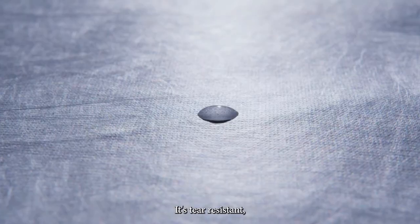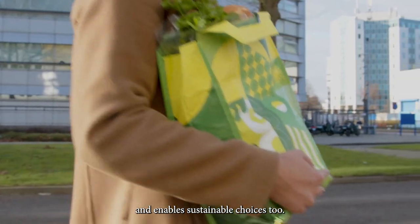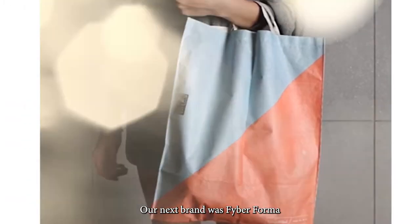It's tear resistant and water resistant. It's stylish and enables sustainable choices too. Designers around the globe have chosen Tyvek for decades to create their products.